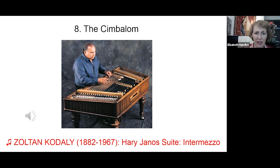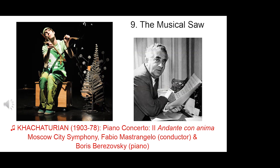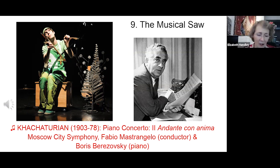Next, we have a really bizarre instrument, the musical saw. I first came across this instrument when I heard a recording of Khachaturian's piano concerto on the radio and was immediately captivated by its otherworldly sound. I couldn't work out what it was and Googled it and was amazed when the announcer mentioned its inclusion in the piece. It's astonishing that an actual saw, I mean, saws used for cutting wood, can appear in the orchestra.